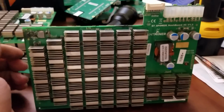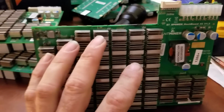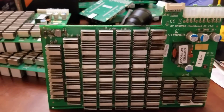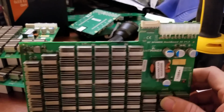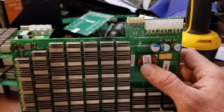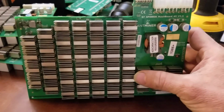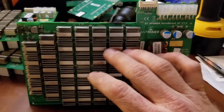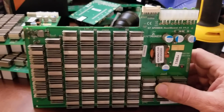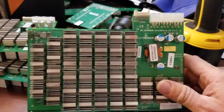One of the best ways to determine whether you're having the beginning of a problem is to take the amp draw of the entire miner, multiply your amps by your volts, and then you're going to get your watts. There is a chart that will show you what the factory specs of the wattage should be based on the temperature of the board. The hash rates that they're advertising are based on 40 degrees Celsius for the normal operating temperature of this board.